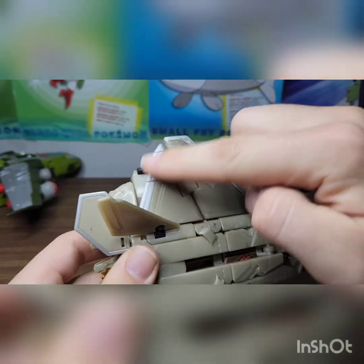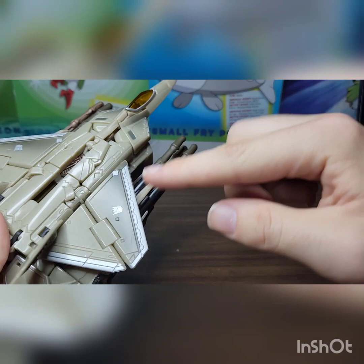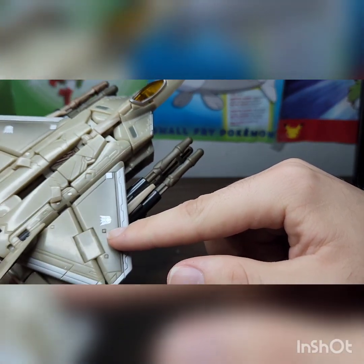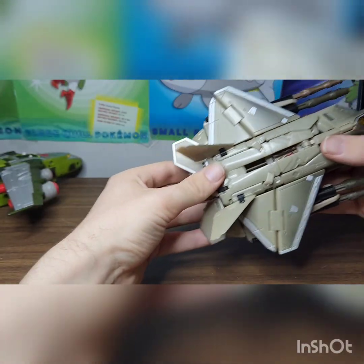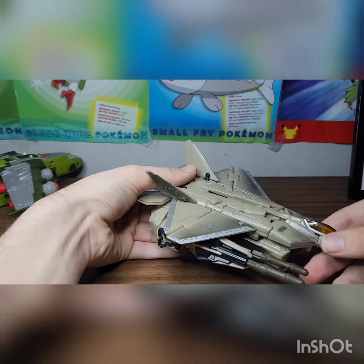You got silver all around here, which is actually really nice. A lot of good silver around the wings. The Decepticon logo, I believe, is tampographed in silver, so that's really cool. He's got a lot of paint on him, but he's a very bleak robot mode, vehicle mode.